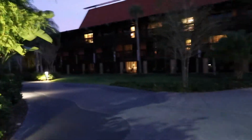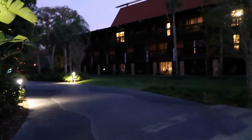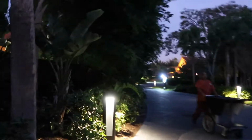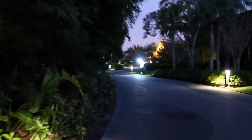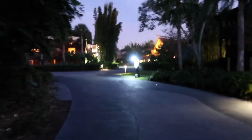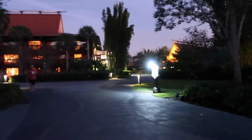Don't they have movie nights? Yeah, they have a big inflatable movie screen that they put out, and they usually play different Disney movies there. So that's always a fun time. And then you'll find a lot of people that'll sit out there before the fireworks. I've come over to the Polynesian plenty of times, and you grab some Dole Whip and you watch the fireworks from across Seven Seas Lagoon.